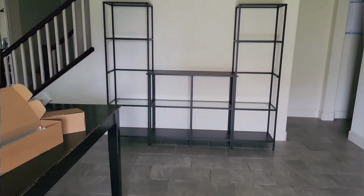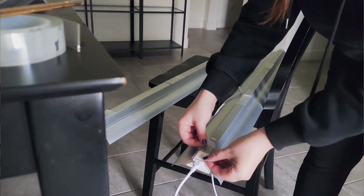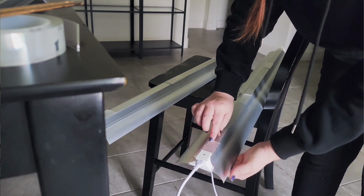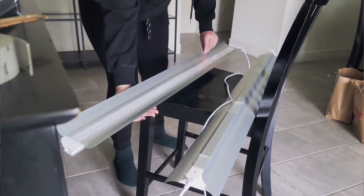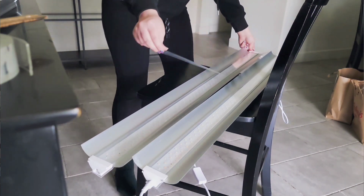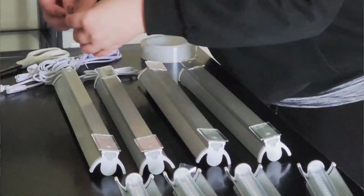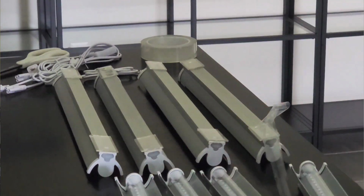I also prepared my lights. So this was the first time that I took them out of their boxes. I've been sitting on them for a while. I checked them to make sure that they function. I prepared them by putting some nano tape on the backs, and the lights had this protective film, so I peeled those off. I got them all ready. And I've been working on the lights a little bit so far.